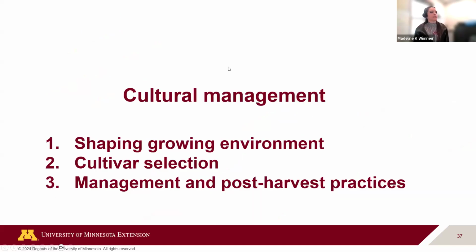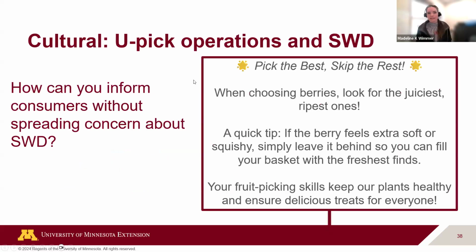So cultural management is sort of a catch-all category that has a lot to do with decision making. Where are you growing? Which cultivars did you choose to grow? How are you managing the crop? How are you harvesting the crop? How are you managing the floor of your operation?